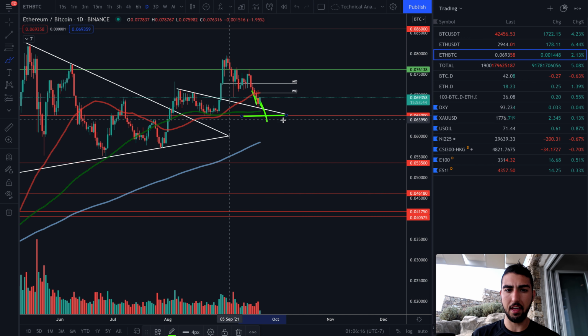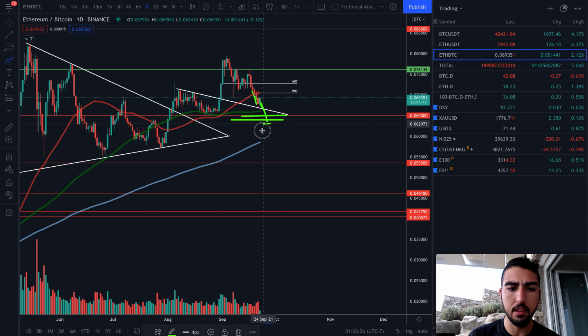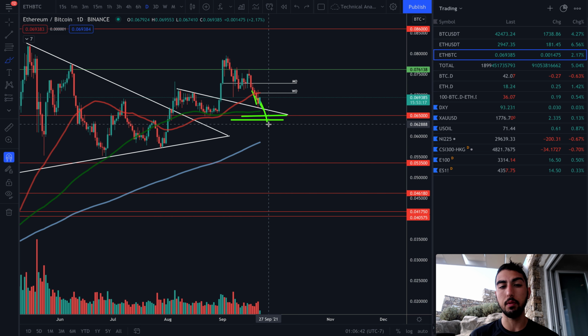This 65,000 Satoshi level is important for me. So this is what I'm watching for altcoins. If we get above or below 65,000 Satoshis, the reason this is a big concern for me is what I'm going to start saying is not only is Ethereum not going to be performing as strong as Bitcoin, but I believe other altcoins, especially the ones in the top 10, the top 20, are also going to follow that path, being the fact that Ethereum to me is a leading indicator of the rest of the altcoin market.